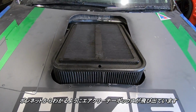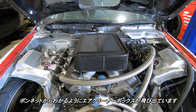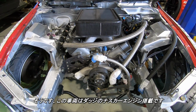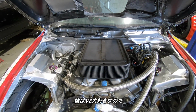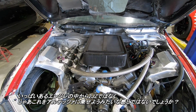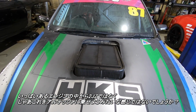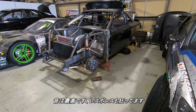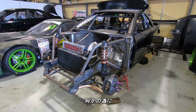But obviously there's an air cleaner box peeping out of the hood. And here you go. Yes, this thing has a Dodge NASCAR motor in it. He is in love with a lot of the V8s, and this was one of them. So the project became, hey, let's just throw the V8 into the Altezza instead of using a 2JZ. So pretty cool. Sounds amazing. The response is crazy.